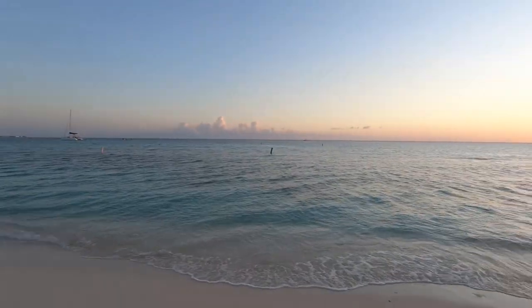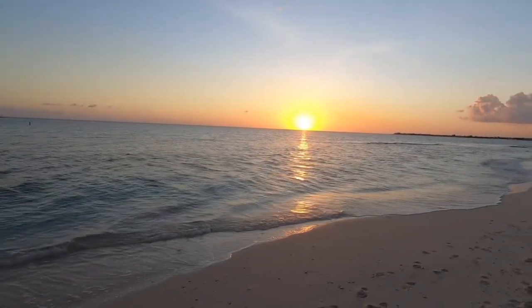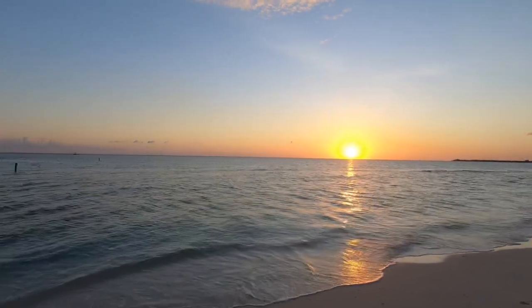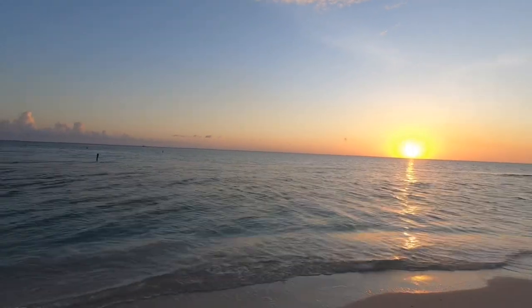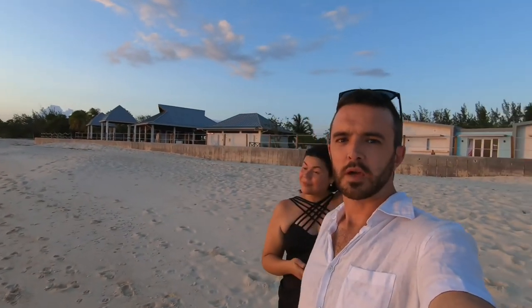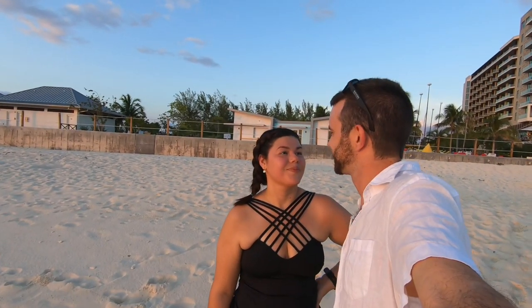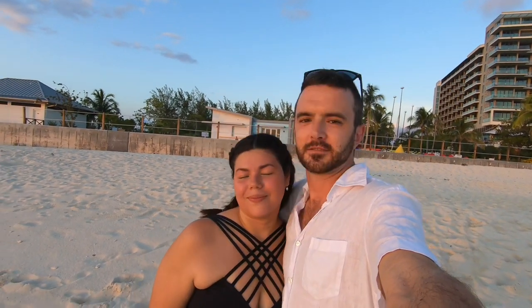A bit of a current this evening, not as calm as it was yesterday, but a very slight breeze from the east. But yeah, beautiful sunset. Welcome to Cayman. Muy bonito. Did you see, que bonita, guys? Que bonita.